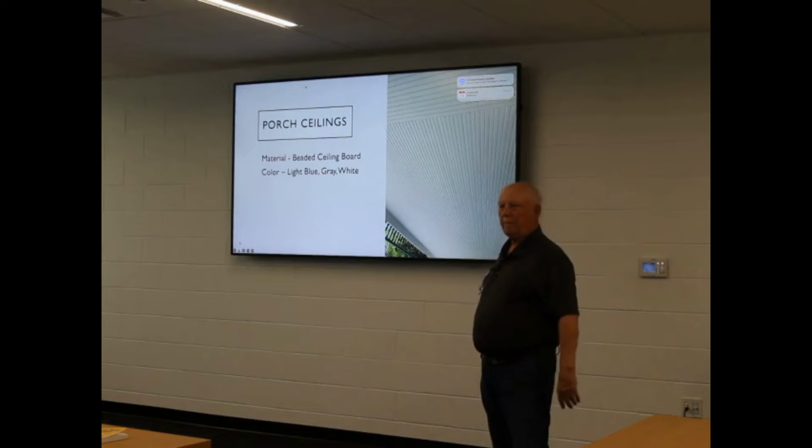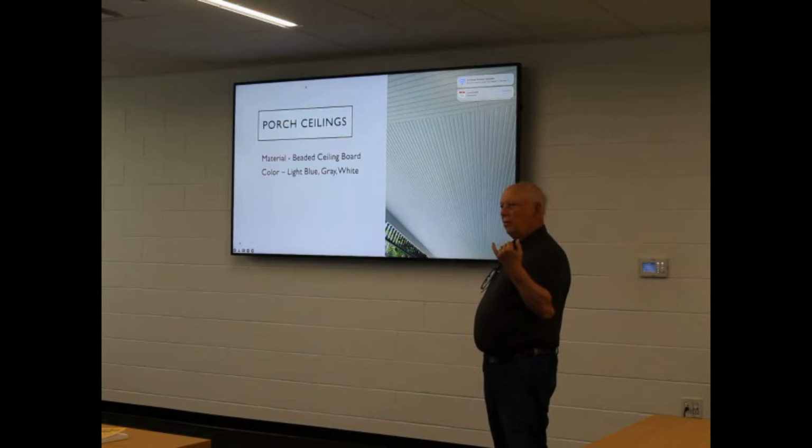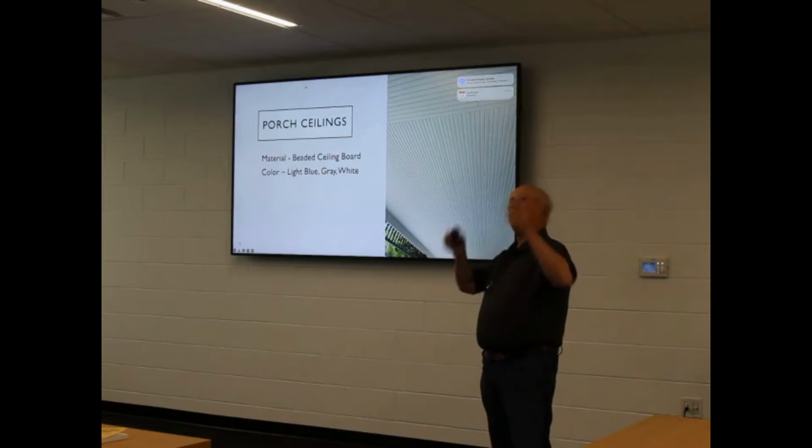beaded ceiling board. And when you paint your porch, generally speaking, you should paint it a light color. Light blue is probably the dominant color, because they wanted it to feel like you're looking up at the sky, even though you're on a porch.